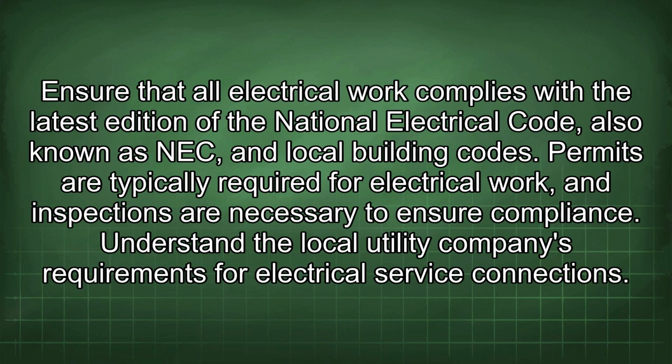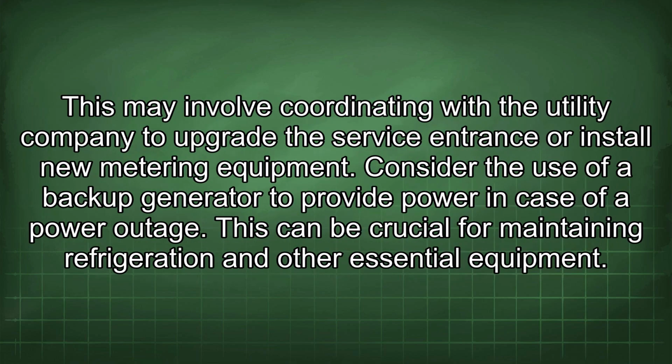Ensure that all electrical work complies with the latest edition of the National Electrical Code, also known as NEC, and local building codes. Permits are typically required for electrical work, and inspections are necessary to ensure compliance. Understand the local utility company's requirements for electrical service connections. This may involve coordinating with the utility company to upgrade the service entrance or install new metering equipment.